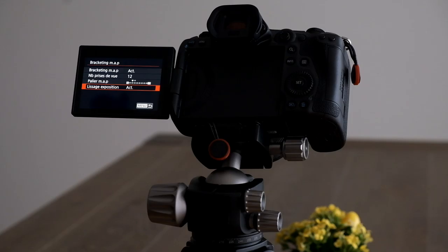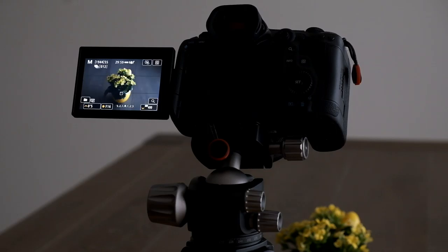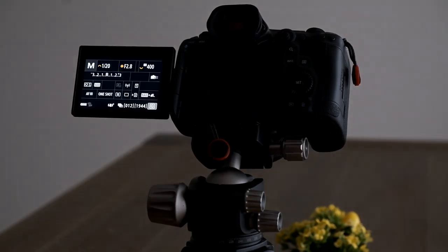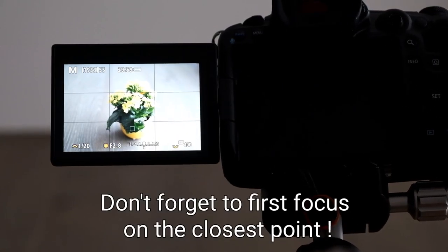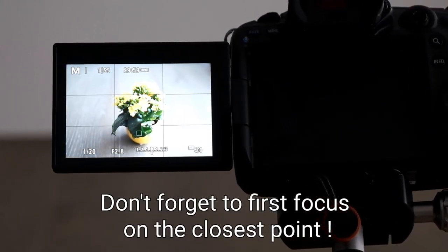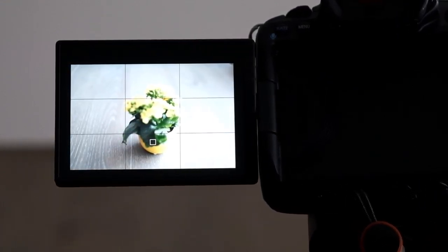Okay, that's done. So I put myself in manual mode. I prefer to do that. Of course, the camera is on a tripod. And yes, you select your focus point, and the camera does the job of taking several photographs with the electronic shutter mode.